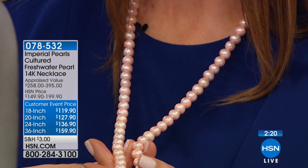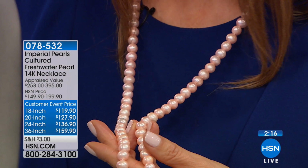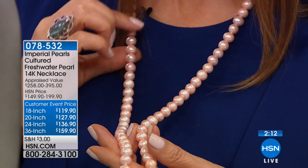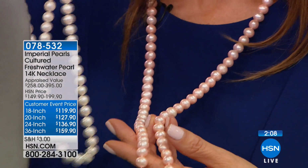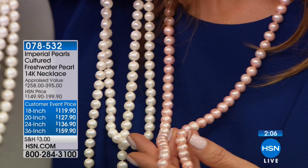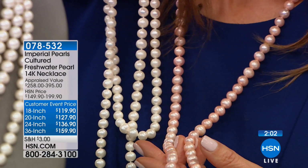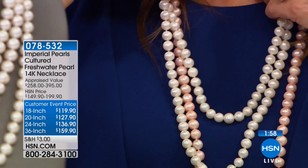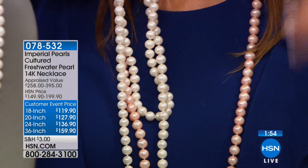That color, just to die for. This is the blush color, and you can wear it with a navy or royal blue. First time we've ever done the blush. I do want to give you a heads up. We have fewer of the blush to go around than we do in the classic white, so the blush could sell out very, very quickly. You could get more than one strand if you want to have one of each. If you want to layer, you could do different lengths. Again, we have the 18, the 20, the 24, and the 36.